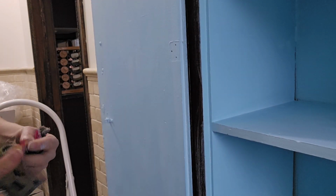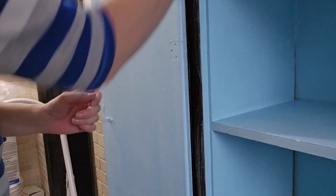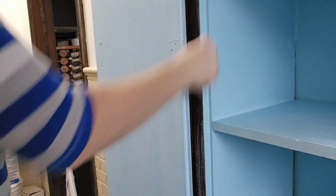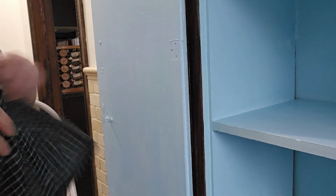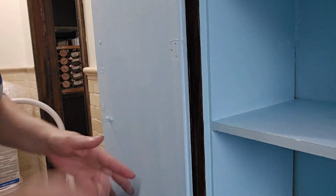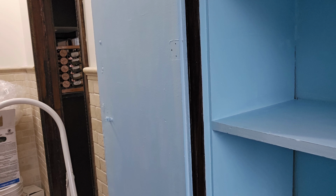Let's see if I can angle it so it doesn't tip. So I'm just gonna take this, they are damp, and go over top of here, and this kind of just scrubs most of that paint off. And then if I just take the damp cloth and wipe that right off, I'm getting all the paint off. I'm just going to angle the camera a little bit better.